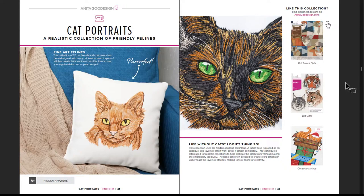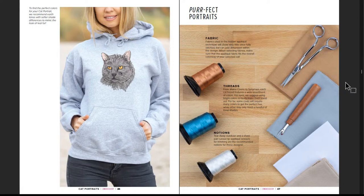Cat portraits. Oh my gosh. Look at the green eyes. Look at the detail. Wow. That looks like a sketch. So beautiful with the very orange. Nice. And those eyes are stunning. Wow. So cat portraits. Life without cats? I don't think so. Oh yeah, wow. I think if you put that on a sweatshirt, I'm pretty sure people would notice.